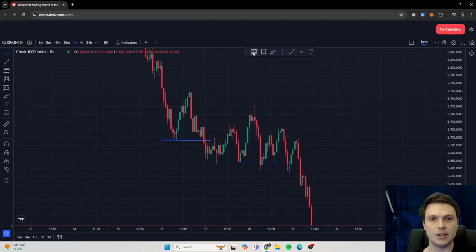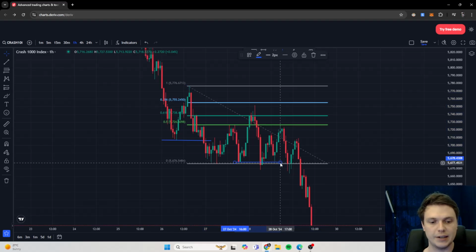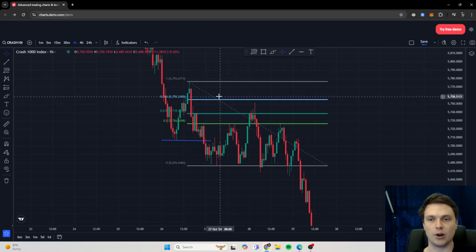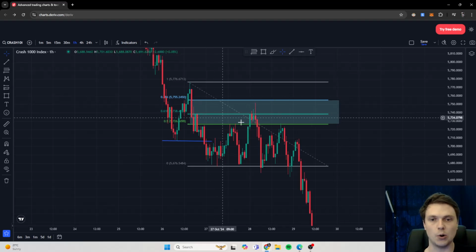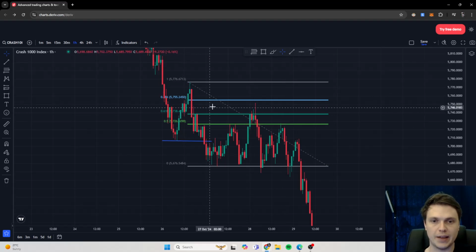Okay, so then what we do is we take the Fibonacci from the high to the low point and move it to the right-hand side. We're first going to delete this sell opportunity over here, and then we're going to look for an order block in this area. We usually look for the order block between the 50 and the 78 area. So you can take a little block and mark it out like that. All right, so we know to look between that area.